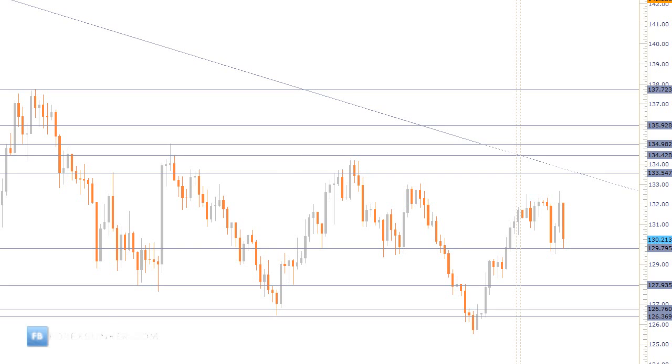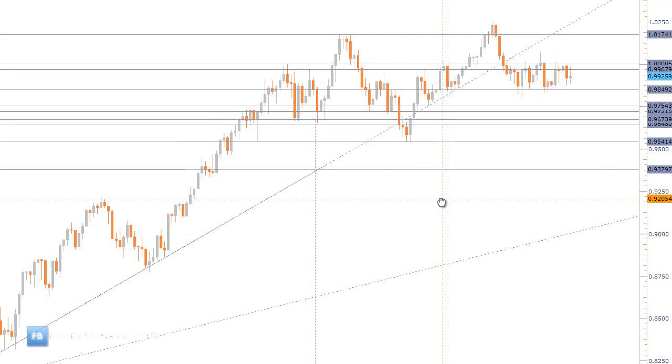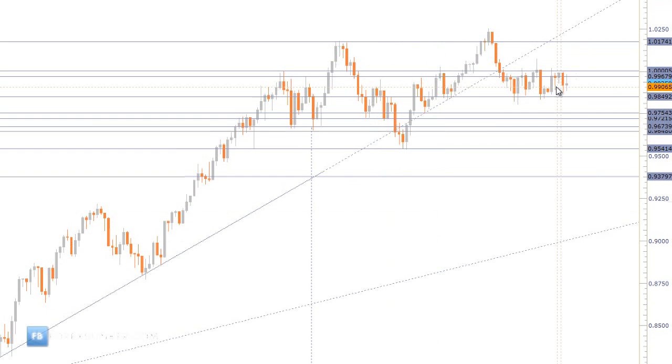On to AU. Let's stick with AU. AU went sideways this week. The last 4 days, this would actually be a master candle on a daily, just here, if you notice this. I don't trade master candles on daily charts, but this is basically what it is.